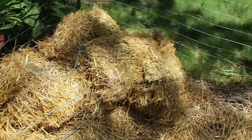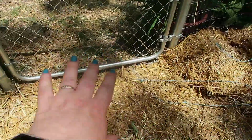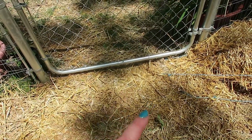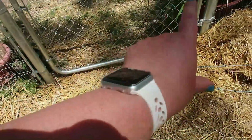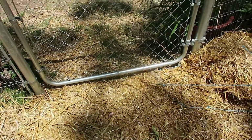Okay, but anyway, they've been able to get in at the bottom of my gate, and them coming in the garden was all well and good until I really started to get things planted. Then it was like, okay, girlfriends, just like the full-grown hens, you can't be in here anymore. So I put some rocks there, and I had a whole bale of straw. And if this is blocked, I actually think I did this about 2 weeks ago. I don't think they can get in now.